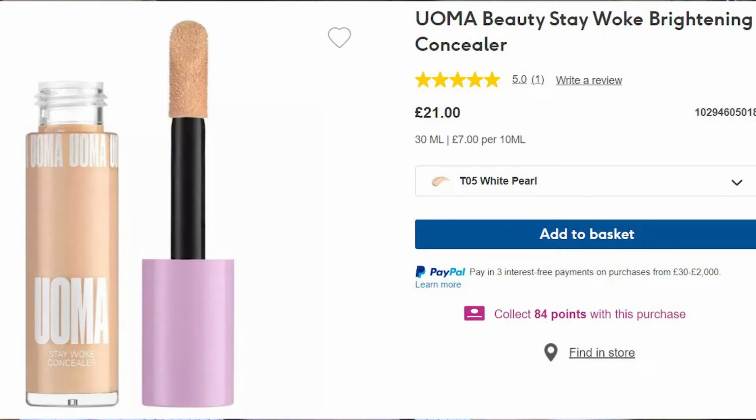Okay, so we're gonna do two concealer dupes actually. So I'm gonna do one for under the eyes to have a bit of a brightening effect. I've got the EYESHADOW Stay Woke concealer. My one is in White Pearl 0.5. This is lighter than my skin tone. I use it to brighten, and it costs £21.